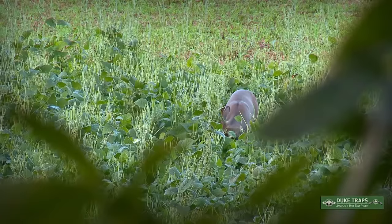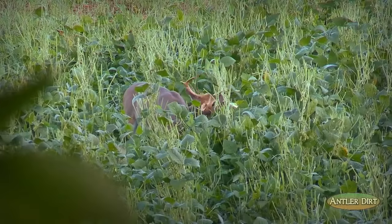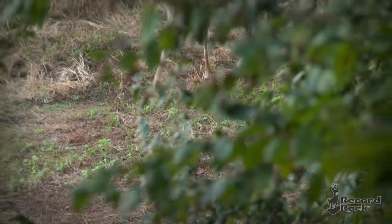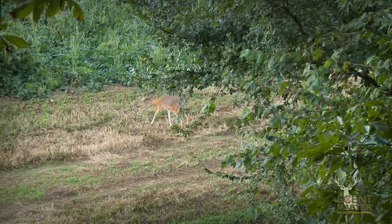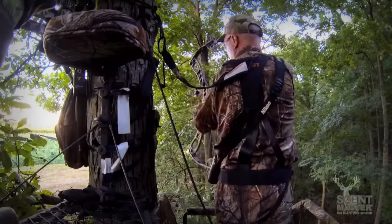Judging by the amount of browse pressure on those 4-H soybeans, Adam and I were very confident we'd have a good chance of seeing some more deer before sundown. Sure enough, another long-nosed doe made her way toward the field. This one came from the opposite direction of the one I just shot, once again boosting our confidence in our scent control techniques.